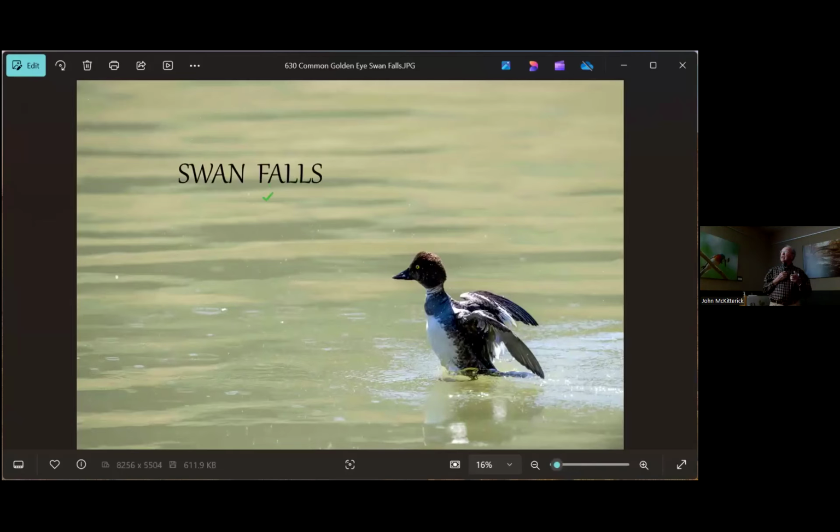Okay, Swan Falls. If you're in the Boise area and you've got the time to do it, and you only have time to go to one place, and probably best during the migration, this is the place to go. This is a common goldeneye.